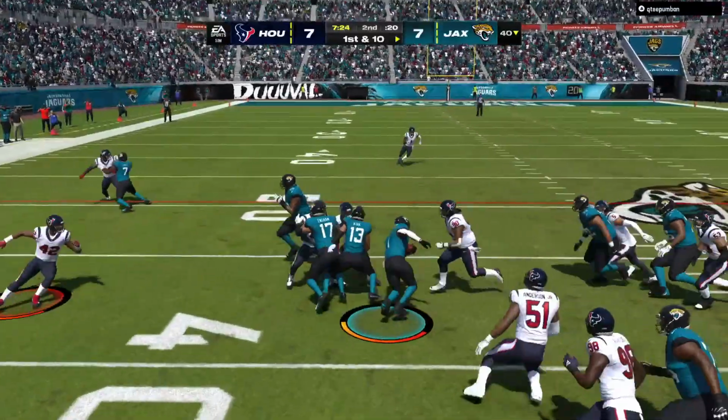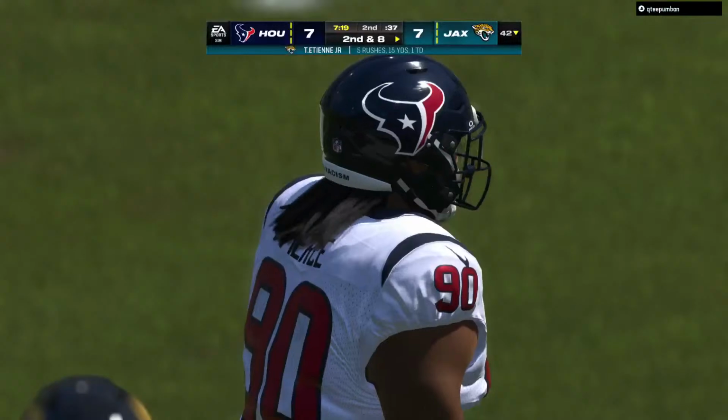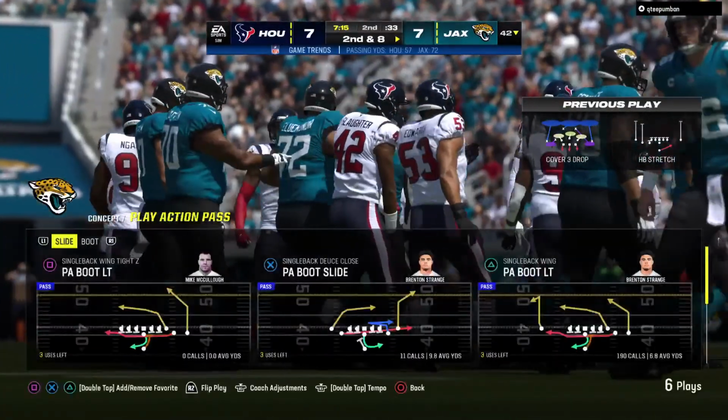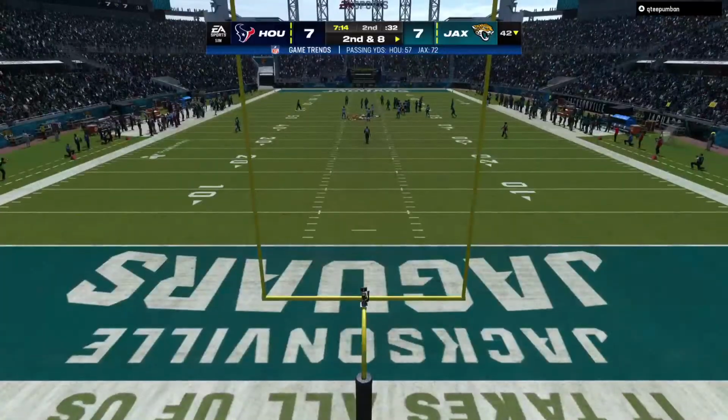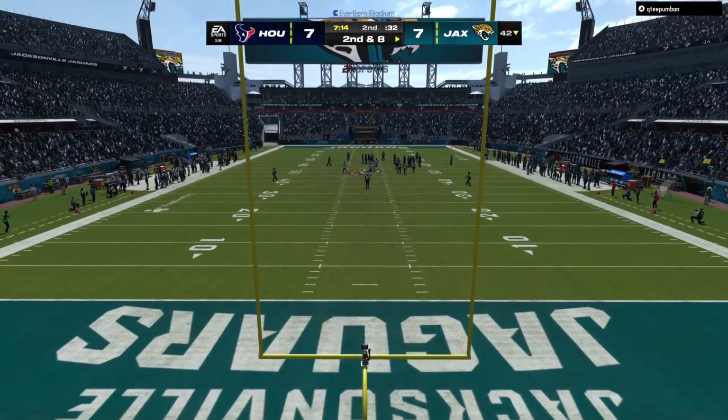Handoff running left is Etienne. Taken down at the 42. How about the big guy there showing some agility? He just flowed from his D-tackle position in order to make that play. 2 yards on the pickup. It's second and 8 at the 42-yard line.